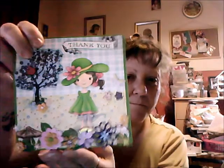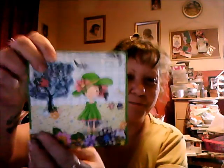And with all that, she sent me one of her beautiful scene cards. Isn't that sweet? And I love this little mushroom. And all the little flowers going along. That lovely little image. That's so cute. And there's a really sweet message inside. Thank you, Steph, so much. I just can't tell you.